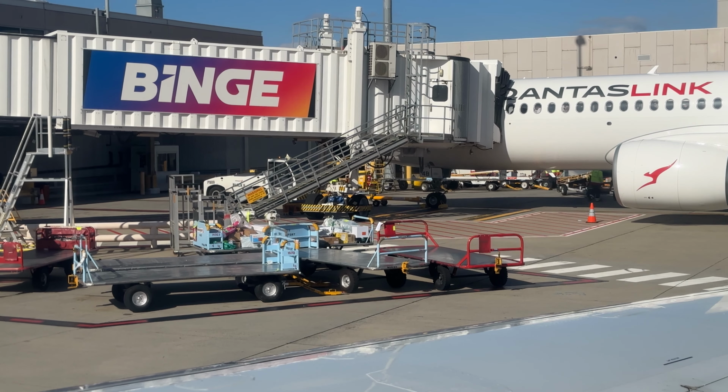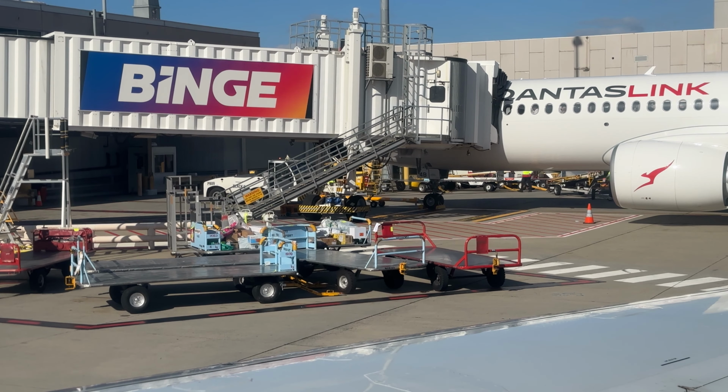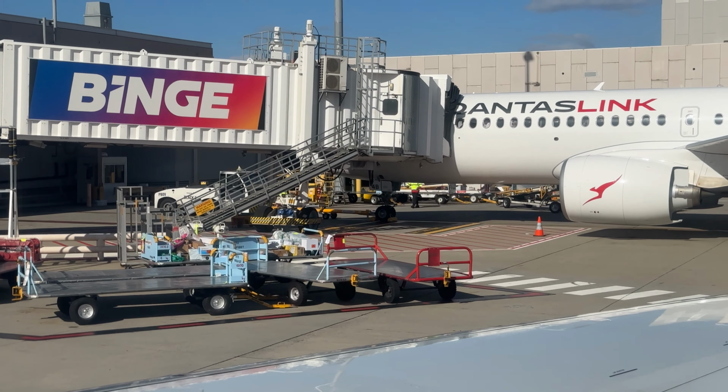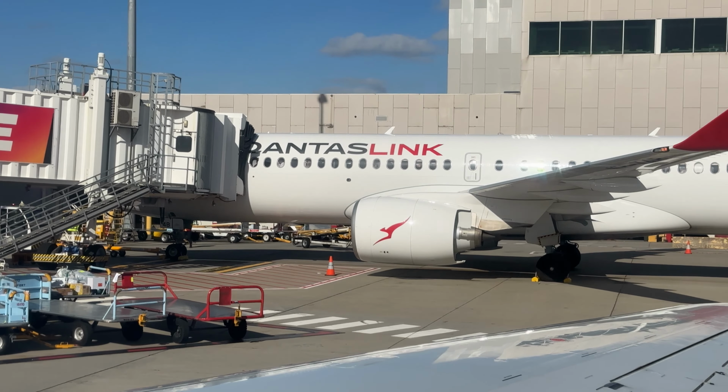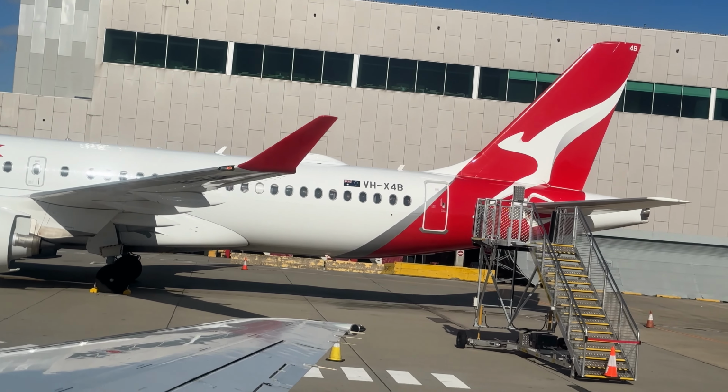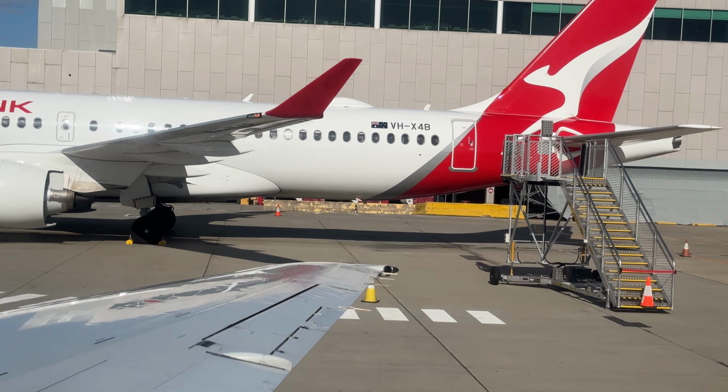Keeping you safe is important to us. Please help us to create a safe, respectful, and positive environment for everyone on board by respecting each other and our crew. Remember, the cabin crew are here for your safety. Please follow their instructions at all times.